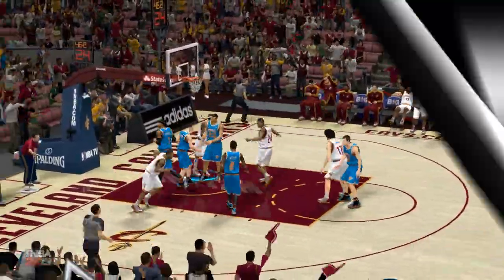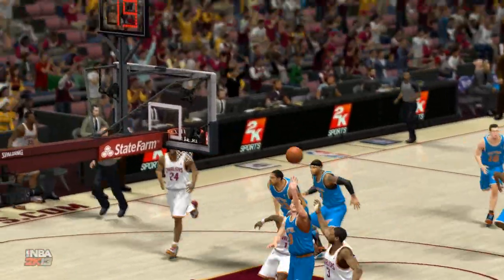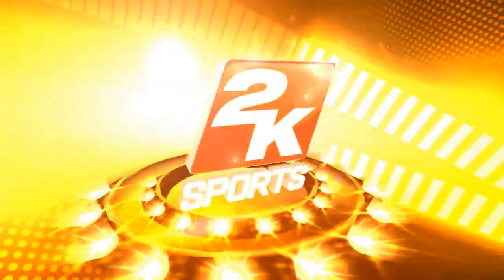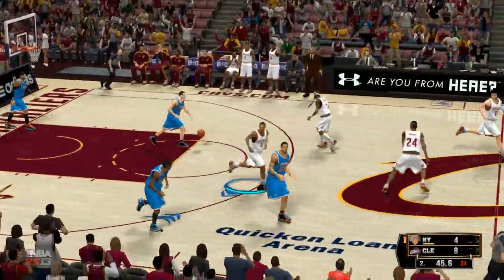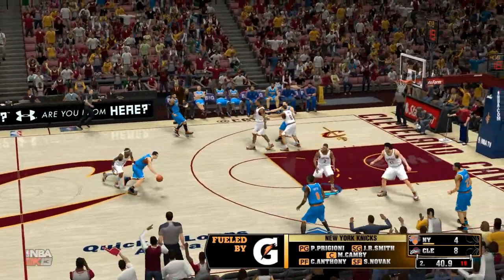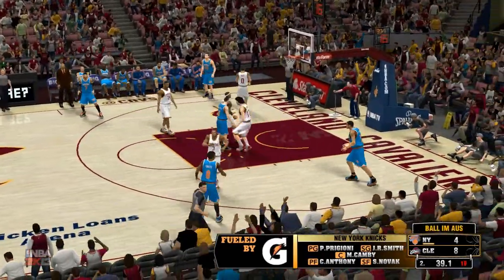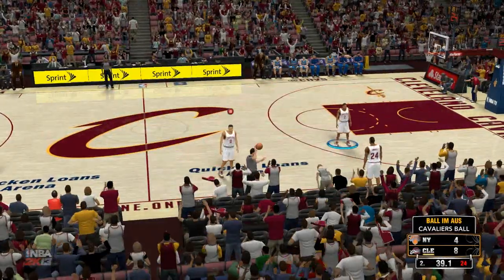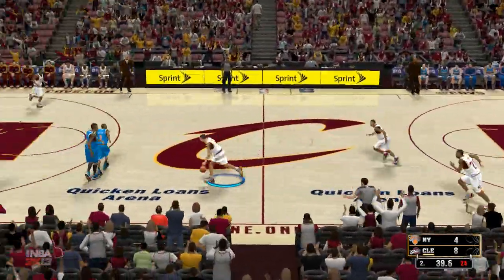In a moment now to reset the lineups, courtesy of Gatorade, all fueled up for the second quarter of basketball. And New York looking at who they've got. Anthony out there with Steve Novak. And it's Camby. Then there's J.R. Smith. Out of bounds, Cleveland takes possession. Boy, did they ever make a mess out of that one. A terrible turnover.